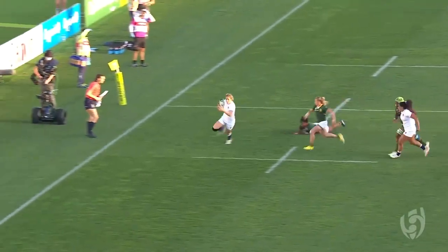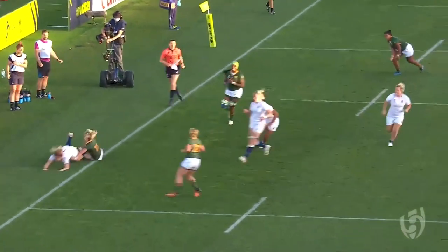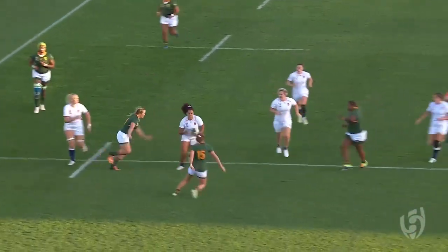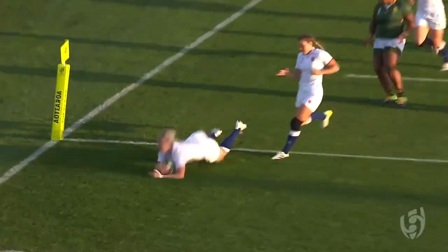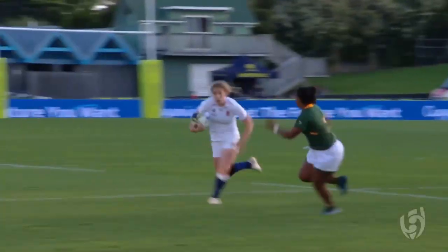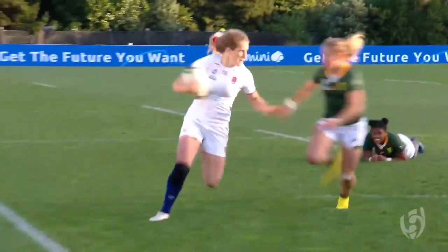Abby Dow goes on the outside of a hooker. That's a mismatch all day. Look at the Hurd. The way she's able to position herself, then straightens the ball up, takes out three defenders, and then passes that ball out to her second rower. How good. There's a number of England flags being waved in the crowd.